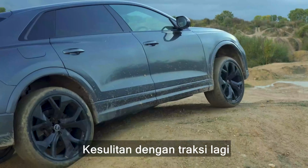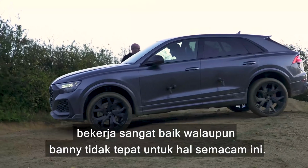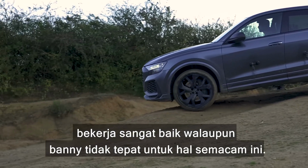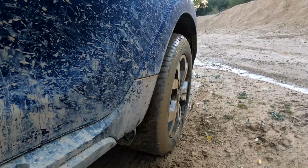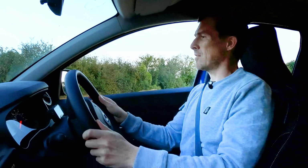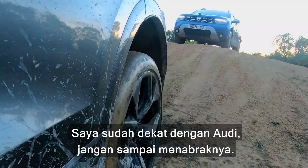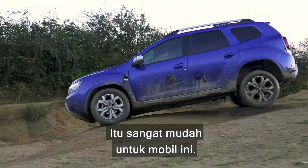Oh, struggling for traction again, but honestly, that quattro all-wheel drive system does so well, even though those tyres are just so wrong for this sort of thing. Here we go, come on, dust. I'm catching up with that Audi, don't want to drive into it. You can just take this smoothly, steadily. That was so easy for this.